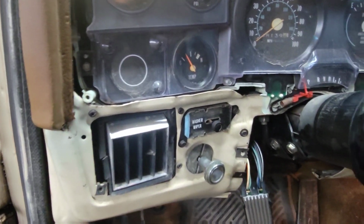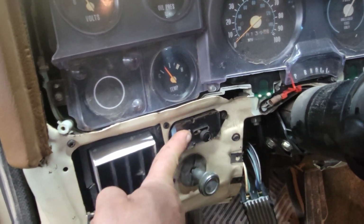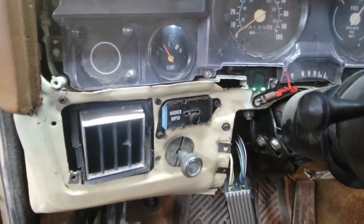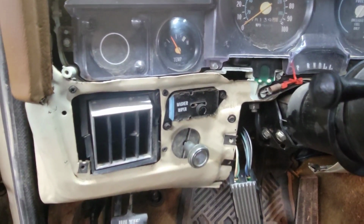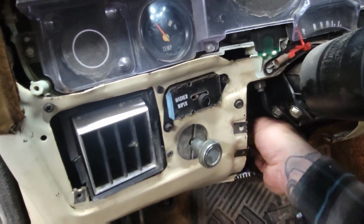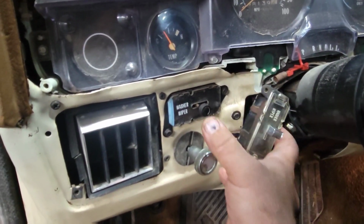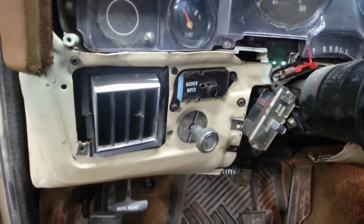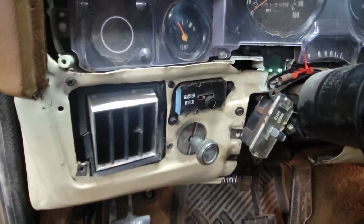Now what I'm going to do is see if I can take it apart and clean it up and make it work. We'll just see what happens there. Worst case scenario, just so I have wipers, I can mount this switch in this one's place and just have the regular high-low wipers. I won't have the intermittent, which will be fine. I can live with that. That's where I'm at now.